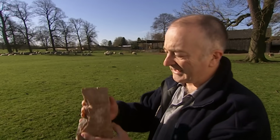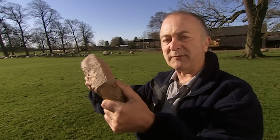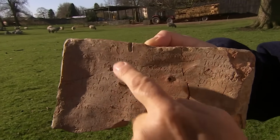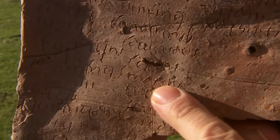In my hand is a piece of Roman brick. It's not very smart. We've probably seen hundreds of bits of brick like this before, except when you turn it over, you can see that nearly 2,000 years ago, someone scrawled a list of names in it. There's Vincenti there, Marini there.